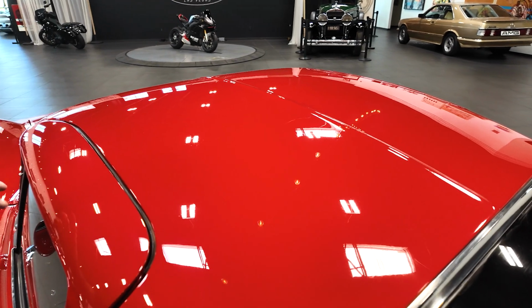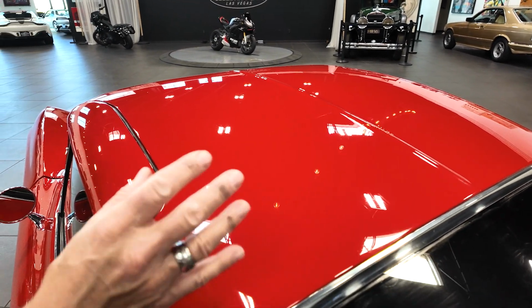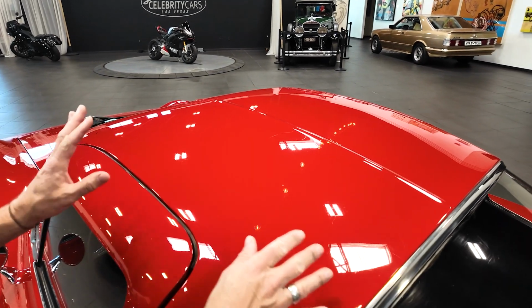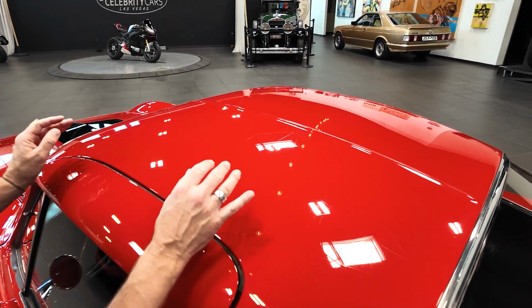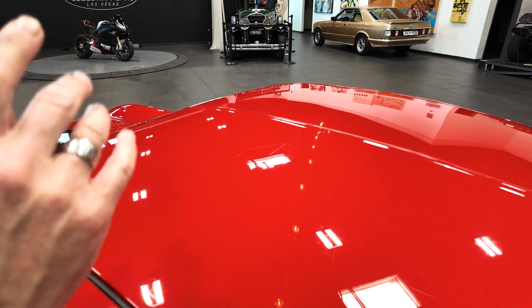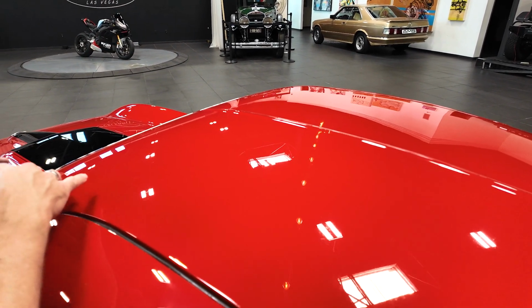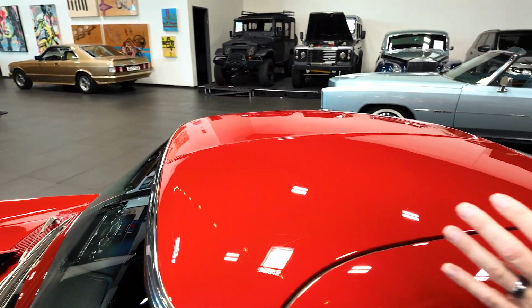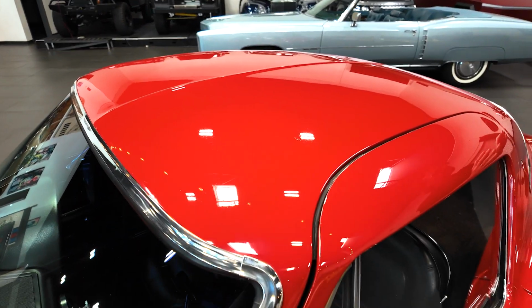And again, I would presume that during a repaint at some point, there was a little bit of stuff in the air, and so you can see some of that from time to time. But you can't see any of it until you're right up against it. And remember the lighting situation in here. This car is parked outside. You're not going to see any of this, as oddly as it seems.